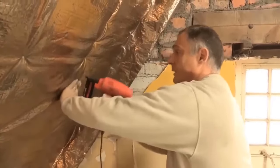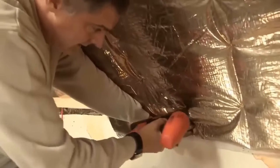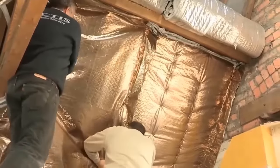Staple the insulation to the rafters every 100 millimeters to keep it taut and in place. Additionally, staple the 2 returns of the insulation to the rafters. Staple the insulation every 50 millimeters around the perimeter of the roof to ensure it remains secure.